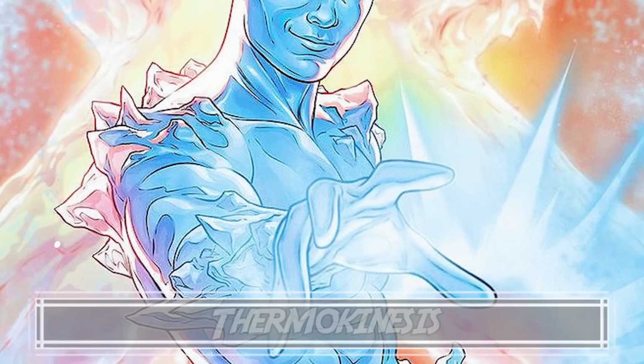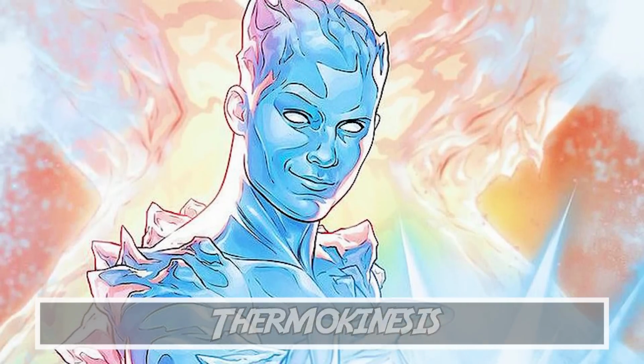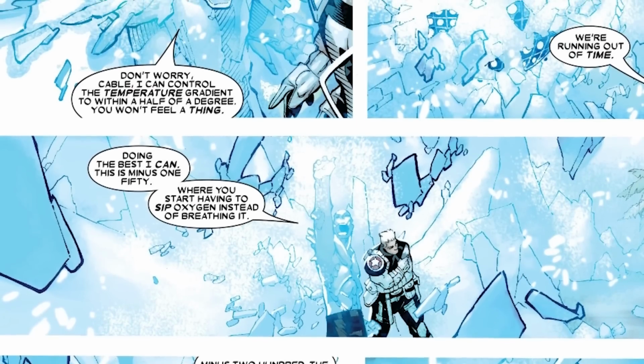Number 10. Thermokinesis. Considering his name is Iceman, everyone knows that Bobby Drake has cryokinesis, aka the ability to generate, manipulate, and fully control ice and snow. But this goes hand in hand with his thermokinesis as well. This is the ability to lower both his external and internal body temperature, which projects intense coldness from his body.